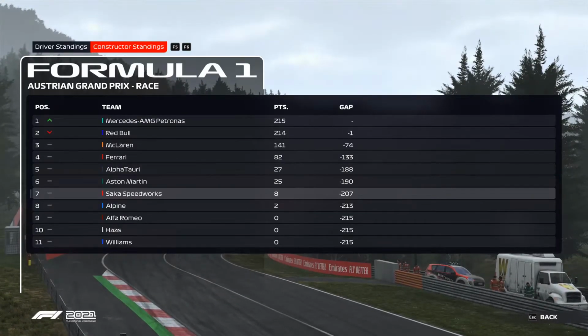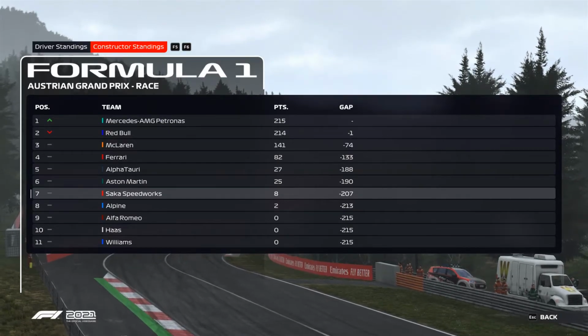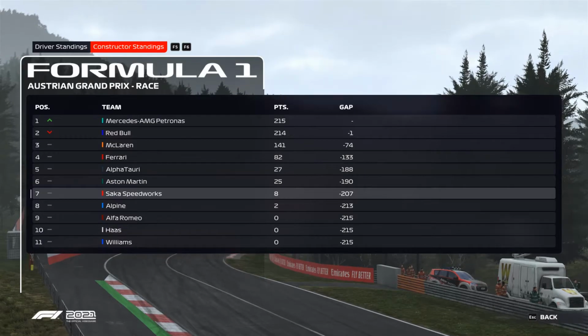And as far as constructors, it's pretty spaced out. We're 6 to the good over Alpine, so that is one thing we have to be concerned of, but we have 20 points to make up on Aston Martin.